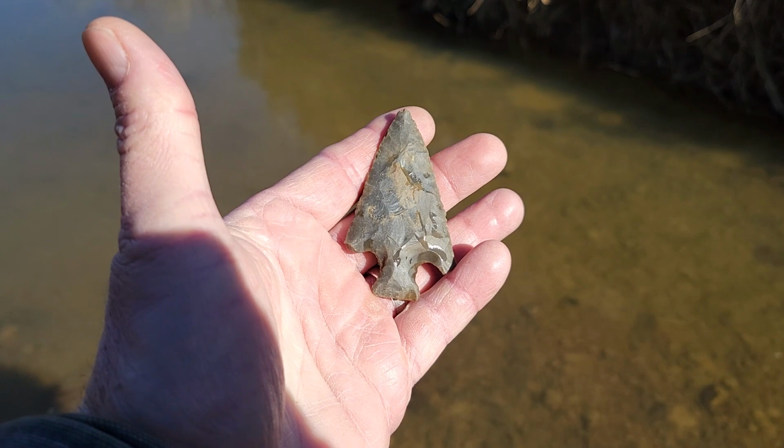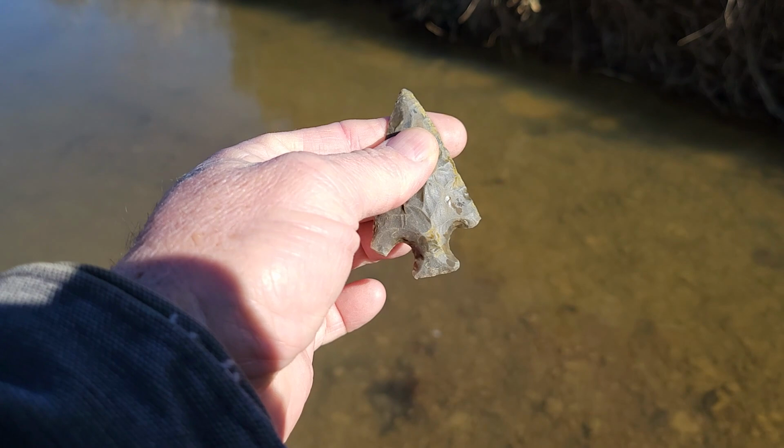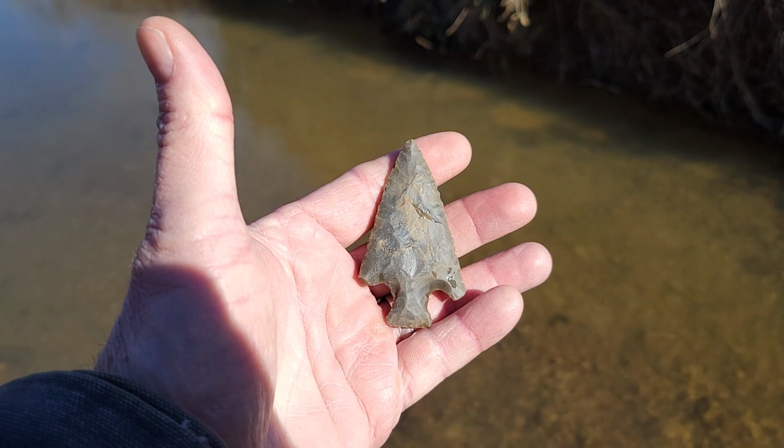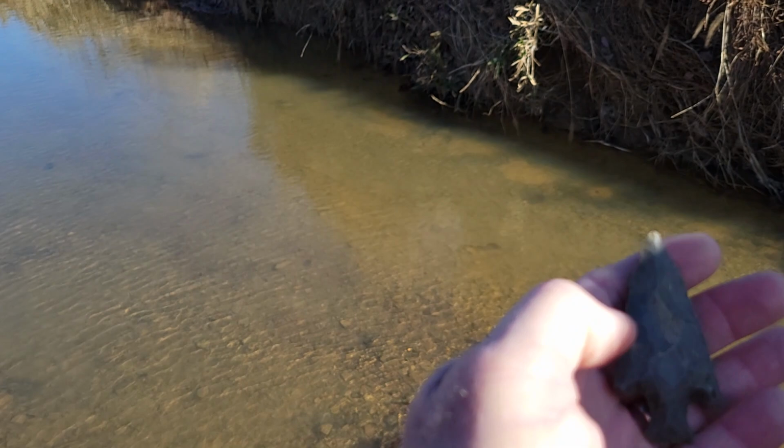I've only found one piece of flint, but 3 points. And Letitia's first point is better than all three of mine put together. Good job, honey. All right, let's keep going. There you go. I'm going to show you this. Live action.